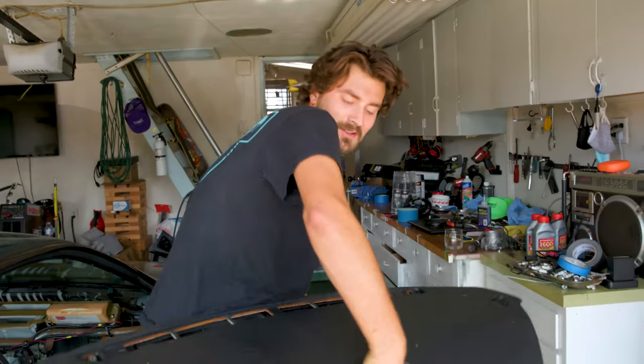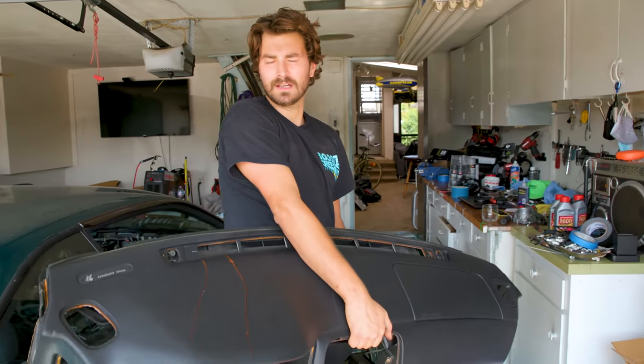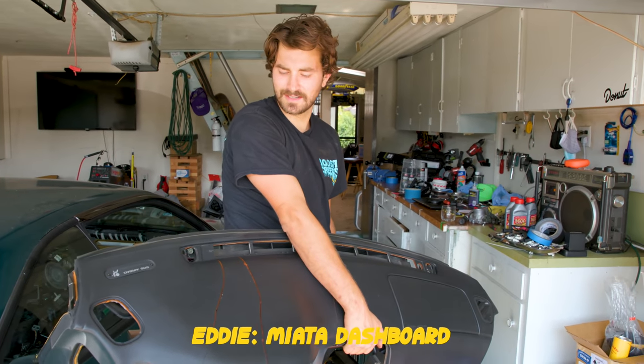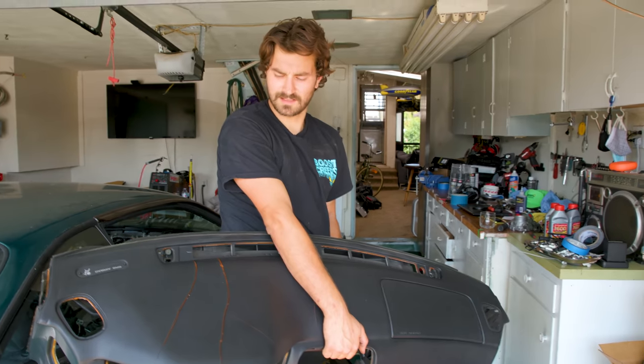That wasn't so bad. No, not so bad. I mean, honestly, it's very similar to taking out a Miata grill. It's a 90s Japanese car. Miata dashboard.